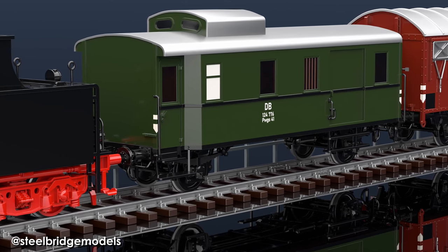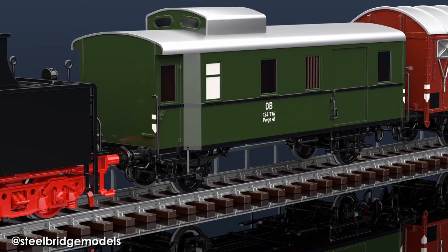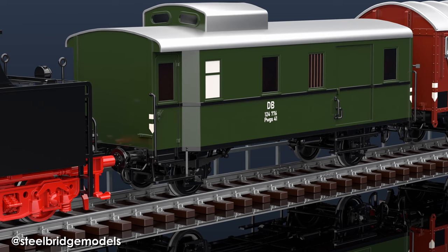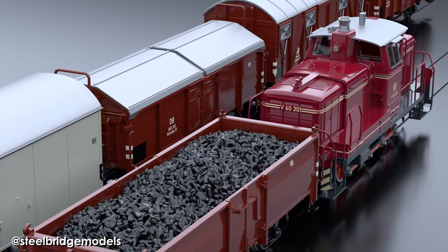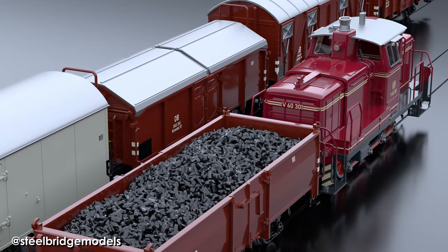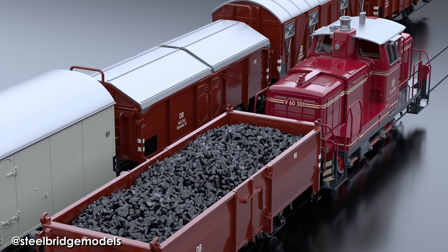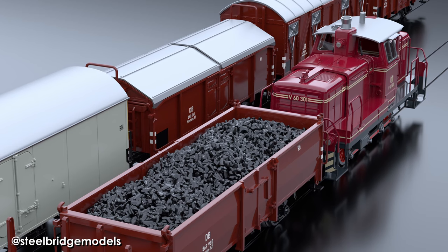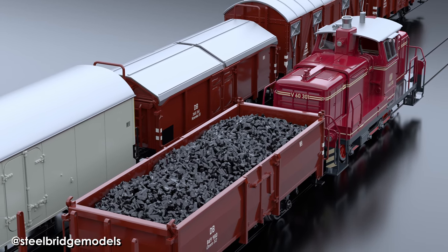Therefore, an entirely new family of guard wagons was needed, but at the same time, however, also out of the question. You see, with the rise of diesel and electric locomotives, the demand was expected to decline soon. Therefore, a quick and cheap short-term solution was required. So why not rebuild tenders into multi-purpose vehicles? And that is exactly what they did.